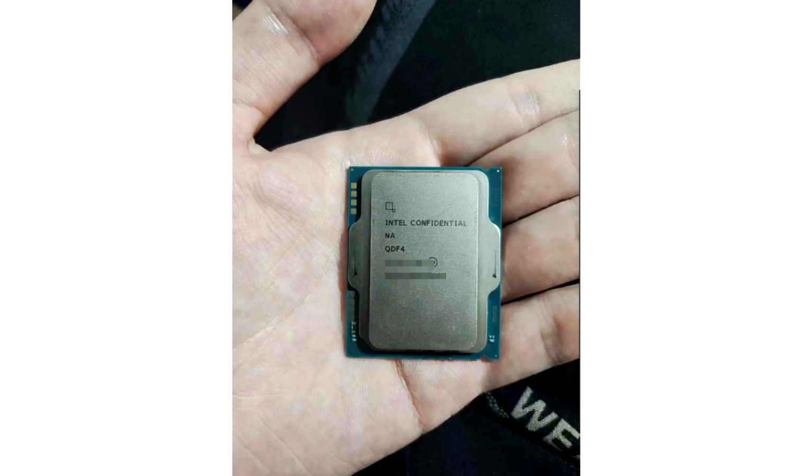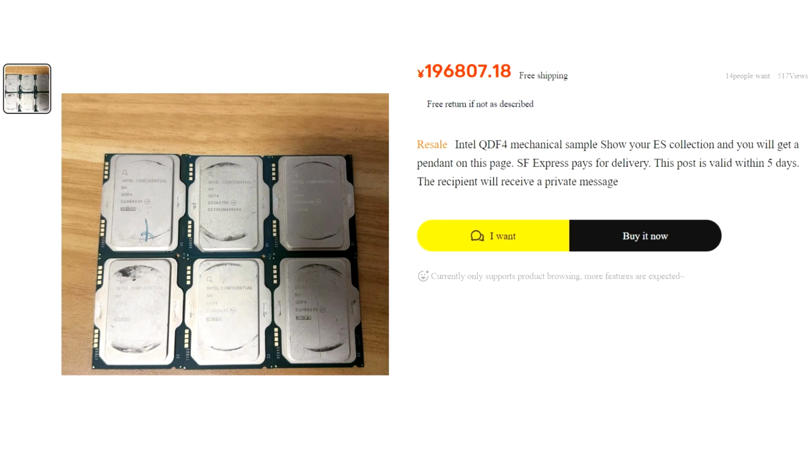This time we also have the FPO (finished process order) numbers revealed for each sample, which were blurred in the previous leak. These samples are currently on sale on Taobao for 196,807.18 but aren't the final units that will be shipped to customers. We would advise you not to purchase these samples despite them looking real.